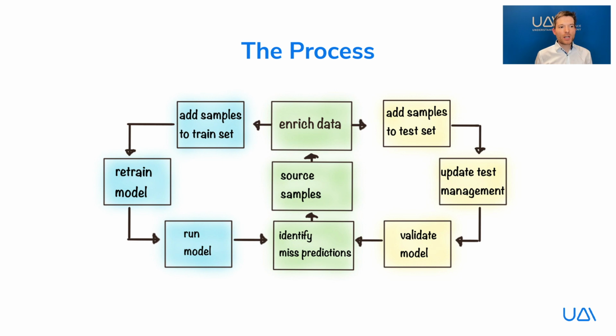We're starting in the middle. There's a blue section on the left-hand side, a green section in the middle, and then there's the yellow section on the right-hand side. We're starting in the middle on the green section, and exactly in the middle box, it's to source samples. So you would start to source samples to get raw data. The next step would be to enrich your data. Enriching data means you describe what's in the data. So there's a box which is a car, and then there is a motorcycle, and there's a pedestrian, and so on and so forth. And then, of course, you do a split.